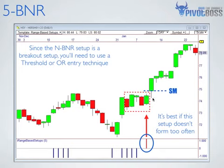Just get in again. Remember, this setup, like all the other setups, has to form in the midst of normal trading range behavior. You don't want it to happen over and over again, because this setup can form all day long inside of a very narrow trading range. That doesn't mean anything. But if it forms in the normal scope of trading behavior, it usually leads to a very nice move.